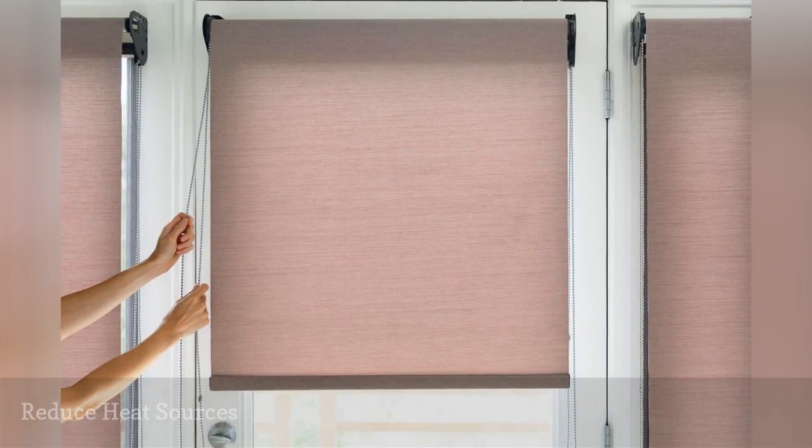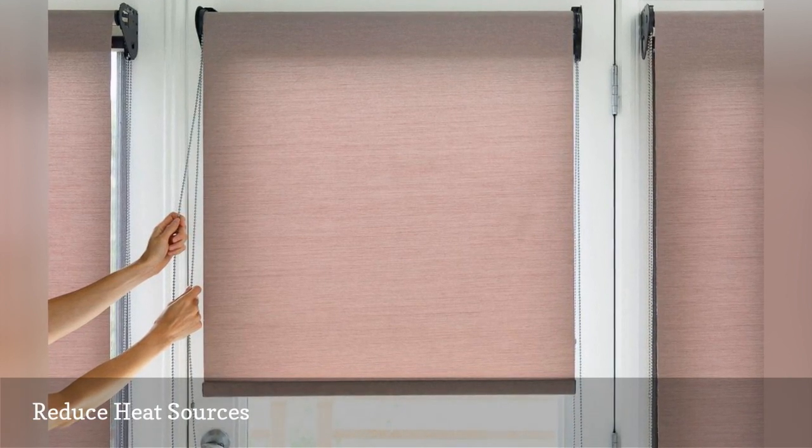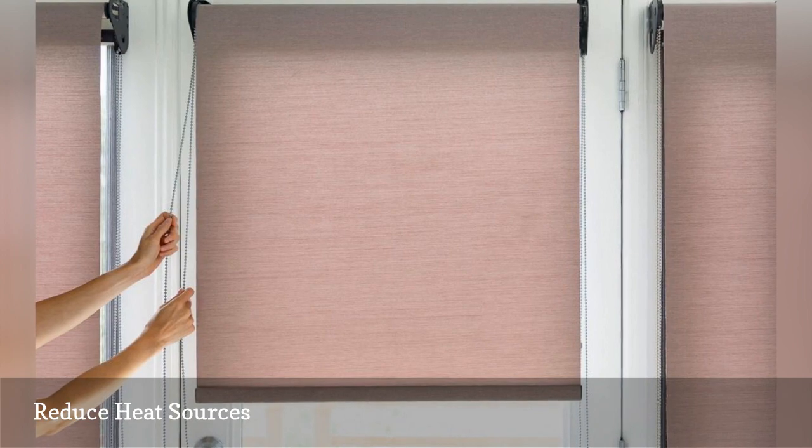While natural light is nice, in the summer months, the sun's rays can raise the temperature in your home. Close the blinds and drapes or invest in blackout curtains to reduce exterior heat.